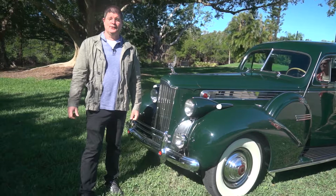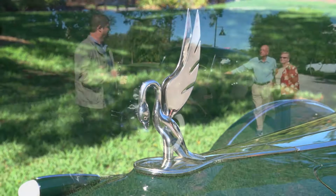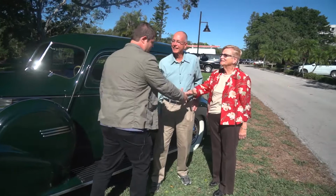Ron Wirtz of the Estuary, he and Alice actually own one of these beauties, and we're here to talk about it. Ron and Alice, welcome to Hot Wheels. Thanks for showing off your beautiful, gorgeous car. Good morning. How in the world did you end up with this?